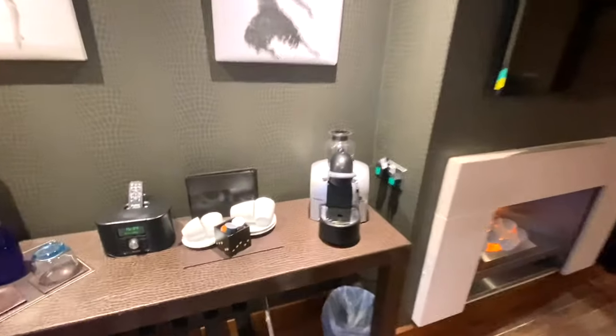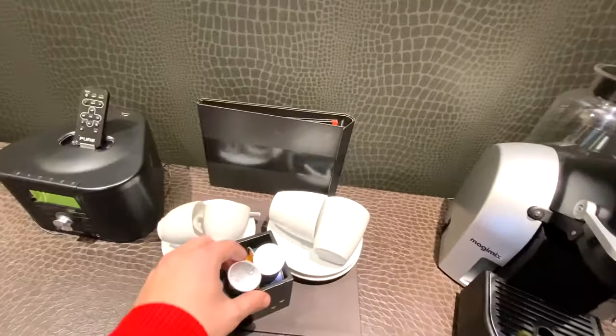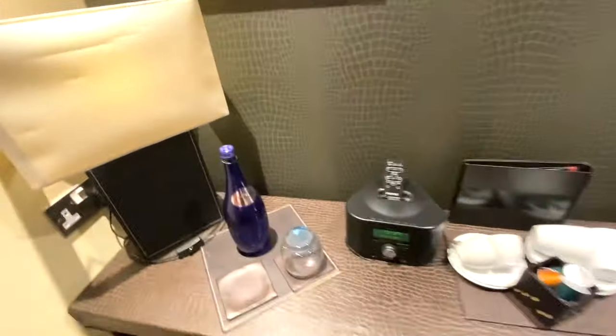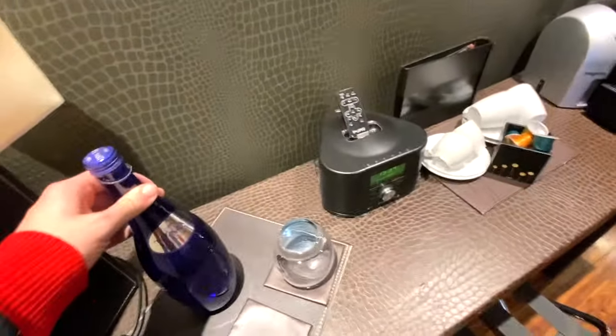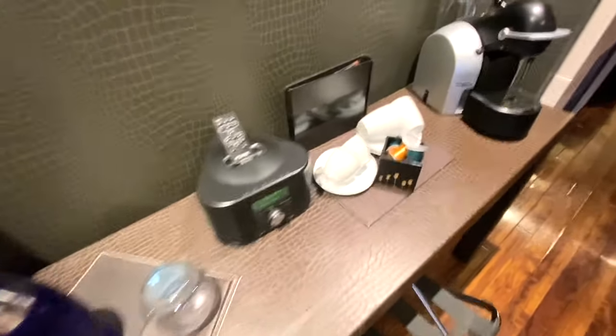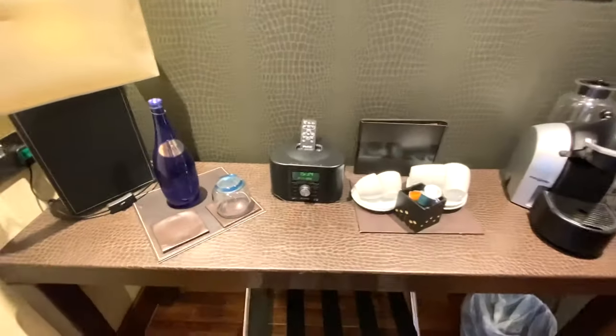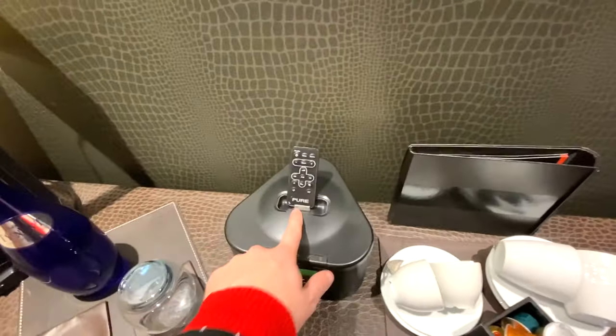Here we've got a coffee machine, along with lots of everything, really. It's in that book what each one is, cappuccino, blah, blah, blah. Got some mineral water, and a Bluetooth radio with an iPod dock. You've still got an iPod? I sold mine a long time ago.